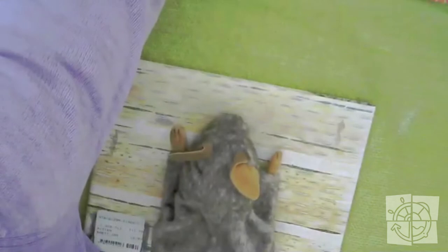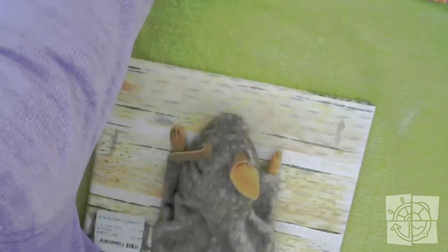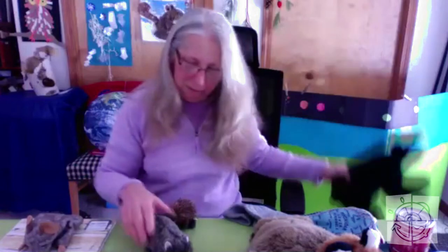And we are going to move the camera temporarily back so you can see what's happening. And I'm going to put Bear down. Bear, I can't believe you got inside that mitten. And Badger, I can't believe you went inside that mitten. And Hedgehog, I thought your prickles were going to wreck the mitten and rip it up, but it didn't.